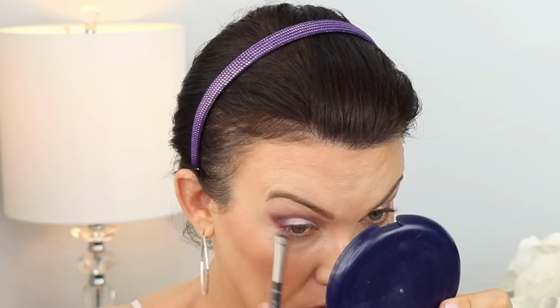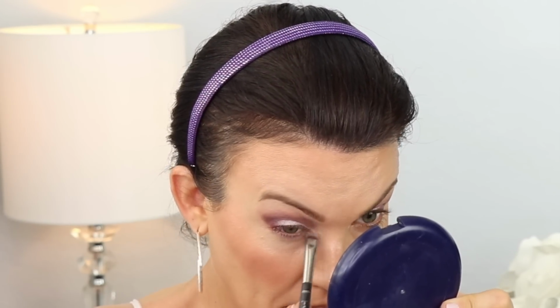My battery on my camera is flashing, so I'm gonna have to charge it, so we'll see how long I can go. Underneath my eyes, I like to always put a little bit lighter shade. I feel like when I do it too dark, it kind of drags my eyes down, so I'm just gonna use that same shimmering lilac from my lid, but I am going to take a smidge of this dark purple color and kind of connect it where it is here.